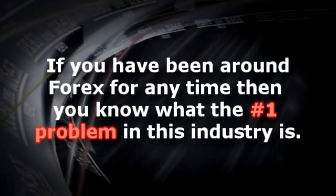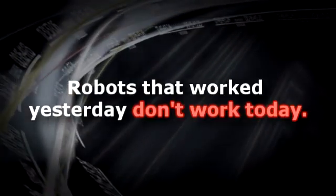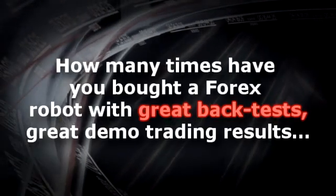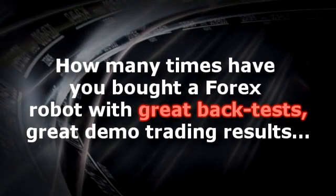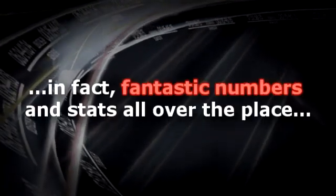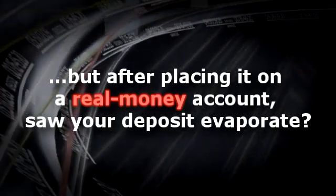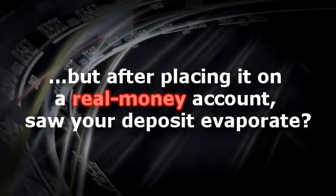If you've been around Forex for any time, then you know what the #1 problem in the industry is. Robots that worked yesterday don't work today. How many times have you bought a Forex robot with great backtests, great demo trading results? In fact, fantastic numbers and stats all over the place. But after placing it on a real money account, you saw your deposit evaporate.